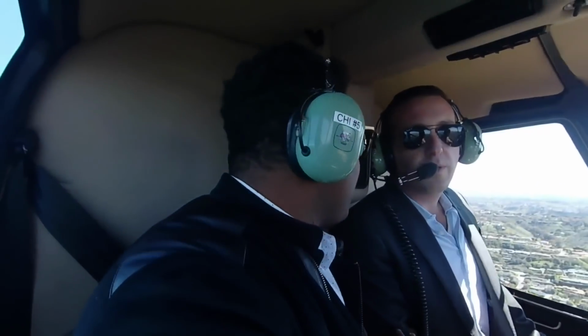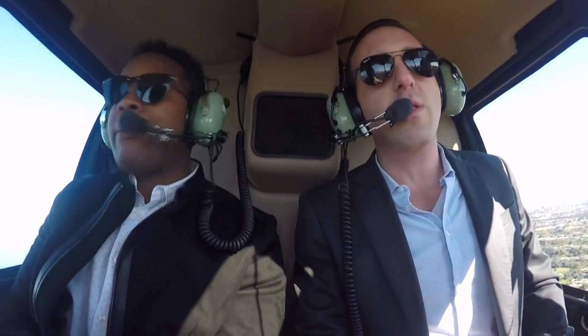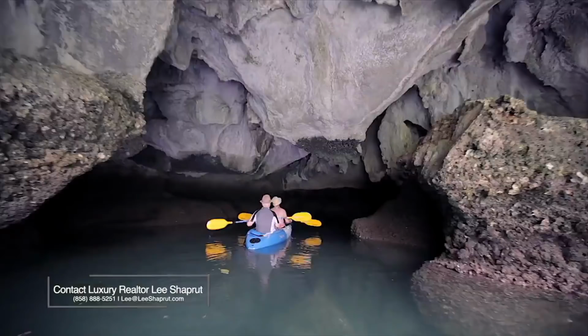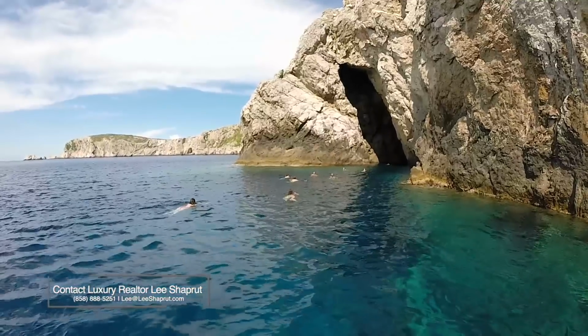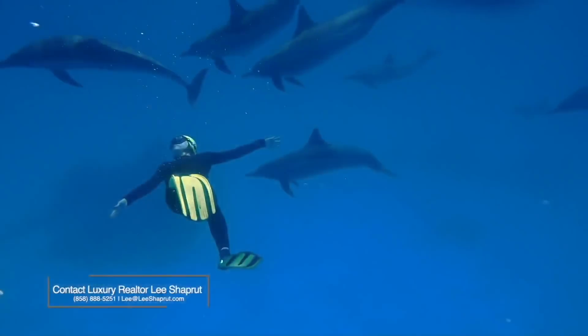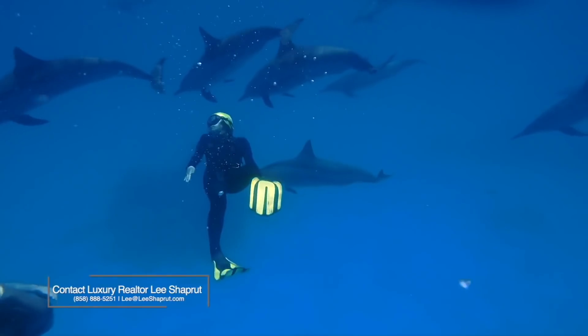And one really cool thing, Lee, that not a lot of people know about are those sea caves down there that you can actually kayak into. In La Jolla Cove, you have natural caverns. You can swim into them, you can kayak into them. It's actually a marine life sanctuary, so it's protected, and you see some amazing fishes.